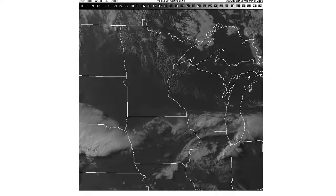Moving on to the visible satellite, we can see up here just some higher level clouds, it looks like. If we move down to the south, it's mostly clear in the Dakotas, Minnesota area, and northern Wisconsin. But when we move south, down in Nebraska, we can see there could be some cumulus clouds, maybe even some overshooting tops. To the east, there are more cumulus clouds over the Chicago area, and some more general cloud cover over portions of southern Wisconsin, Iowa, and Illinois.